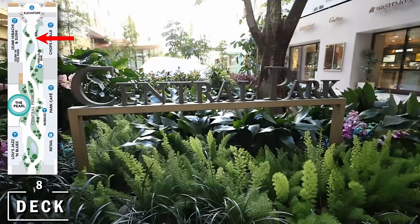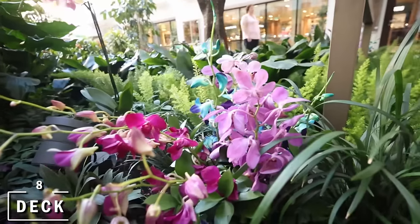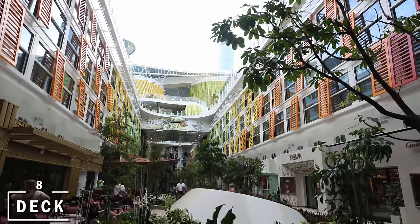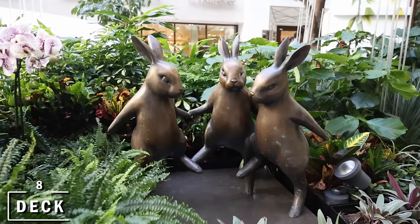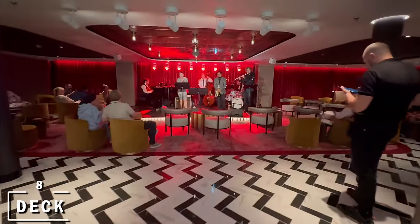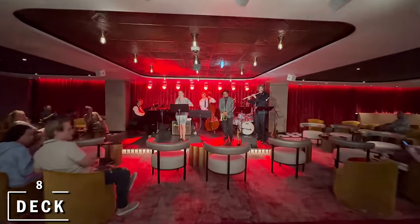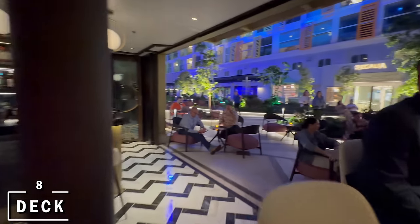Central Park area was first introduced on the Oasis class ships, and it has carried over into Icon. This area is absolutely beautiful. There are live plants in here, actual live trees in here. You hear the sounds of nature, and it's beautiful day and night. One venue that's new to Central Park is Lou's Jazz and Blues Club, where you can come in the evenings and listen to fabulous live music. Also, the menu on the bar here is a little different, as it has a jazz twist to it.